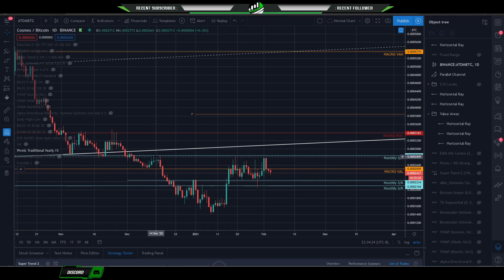We came back to back test this monthly level. That was too much resistance. You can see here again, so it's your support, kind of support, right? Then you're messing around with the channel. You got your back test. You couldn't get back in the channel, and you lost your monthly here. Back test your monthly, and you got the move down.